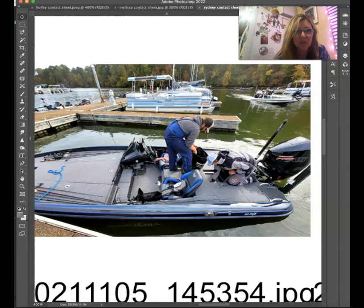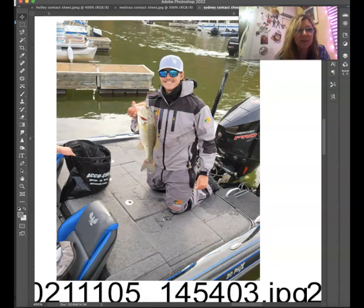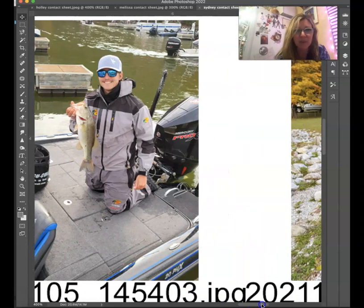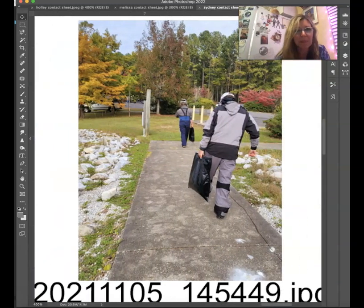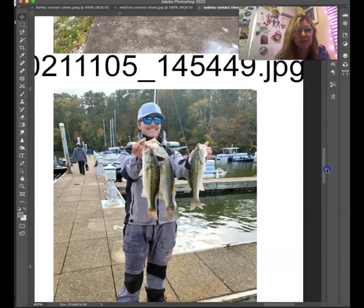And I like this one as well. This is great. I love it. I love his smile. He's holding up the prize. We really get a sense of what it's like to be successful in a fishing tournament. And I guess this is going home, but I love the colors. That would be a nice ending shot.